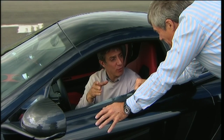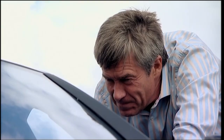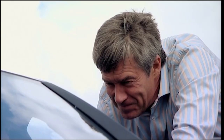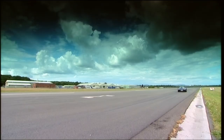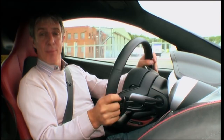It stops quicker and better than the Ferrari, but it's very, very nervous on the brakes. It squirms around. Downshift? No, it won't downshift when I want it to. But the big thing is, it's nowhere near as much fun, engaging to drive, exciting, sorry, as a Ferrari. I mean, that's just honesty. Genuinely disappointed.